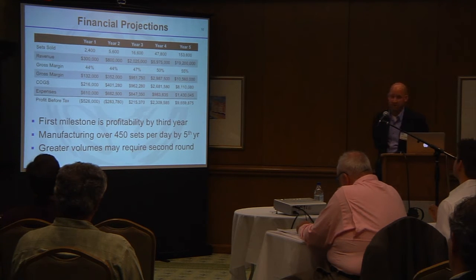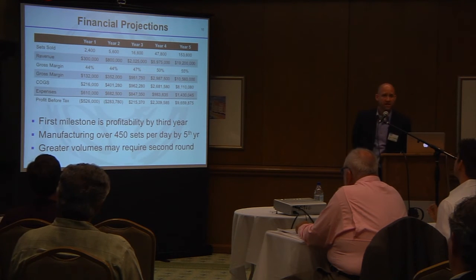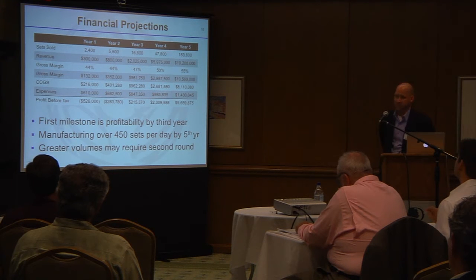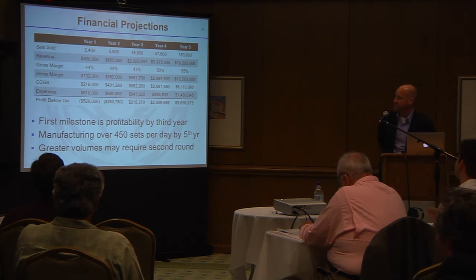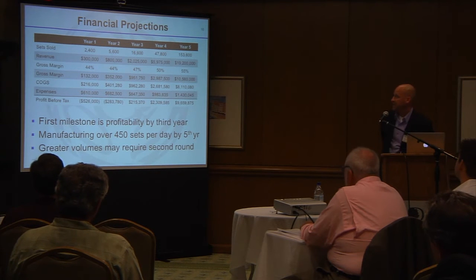Initially, in the first year after financing, we expect to sell about 2,400 sets. And this does not include if the Army does come on board and likes the result from the testing they're doing this month. This is just in trying to strike the consumer market. Our first market is going to be pickup trucks and consumer towing. And we expect in the first year, like I said, to sell 2,400 units and then slowly ramp up.